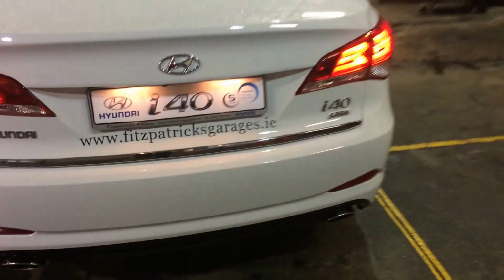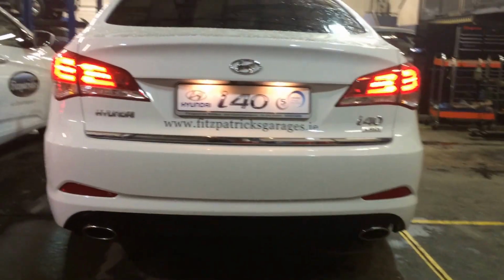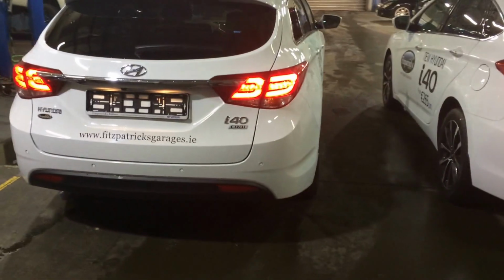Same engines, road tax rates are going to be identical. But in terms of the Saloon, it's probably aimed at a slightly different market. So just with the rear end of the car with the tailpipes, it looks really cool. But the back end of this one is equally as impressive as well.